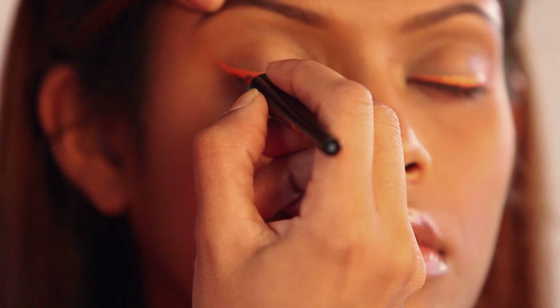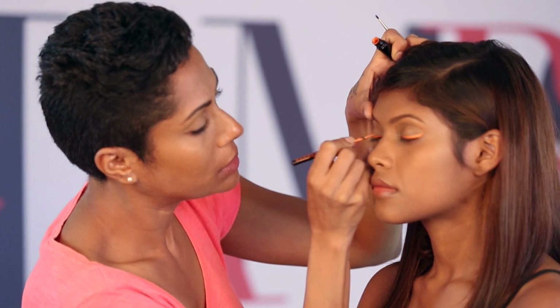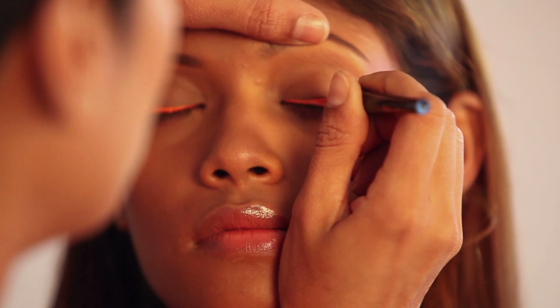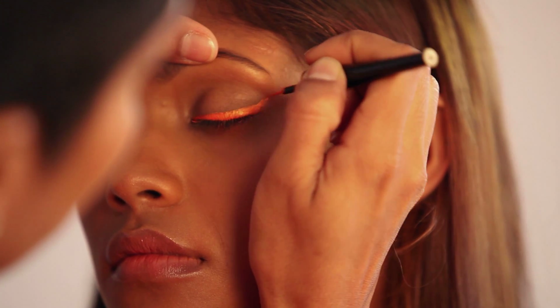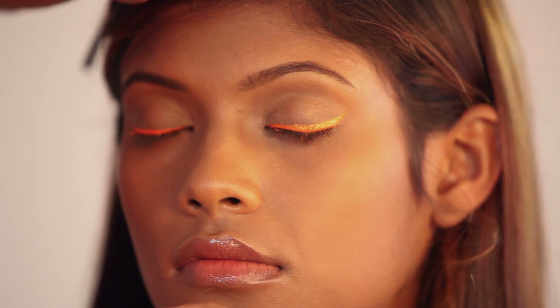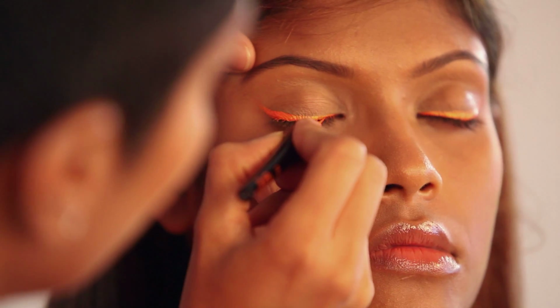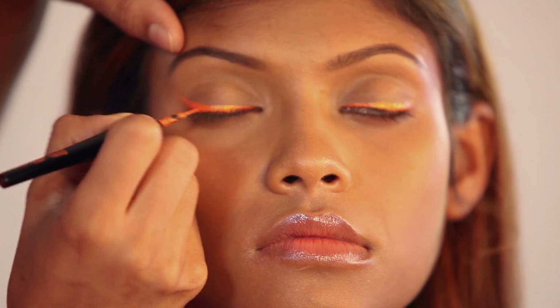I'm going to repeat that on the other eye as well. Now that I have the shape, I'm going to thicken it just a little bit, starting from the inside. I'm just doing the thinnest line over this. Just going to thicken the other side as well. A beautiful tangerine, gorgeous, gorgeous orange. So just try and even them out, and that color looks really, really nice on her.